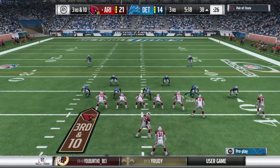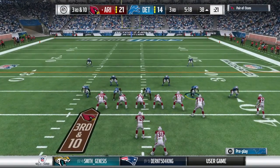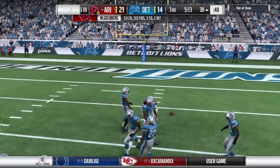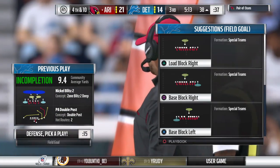And the Lions going with an extra DB here on third down. He'll look to throw. And incomplete on the deep ball. J.J. Nelson, the intended target, and it's fourth down.